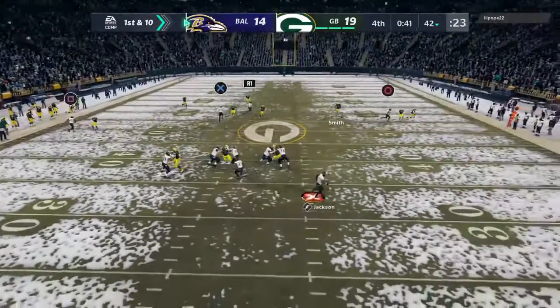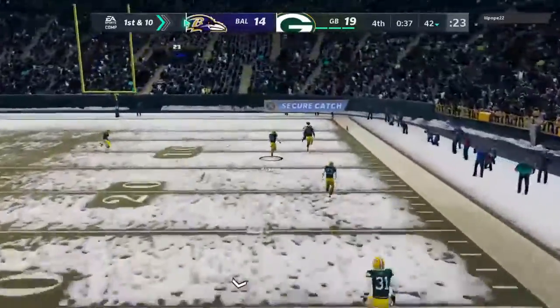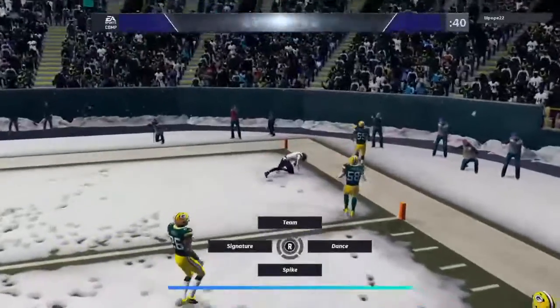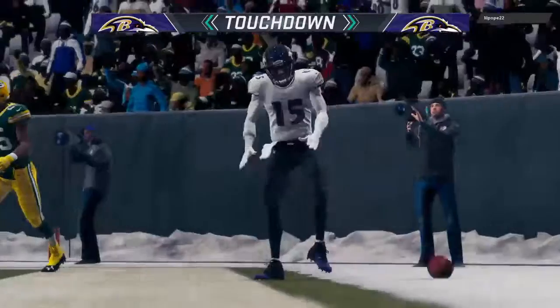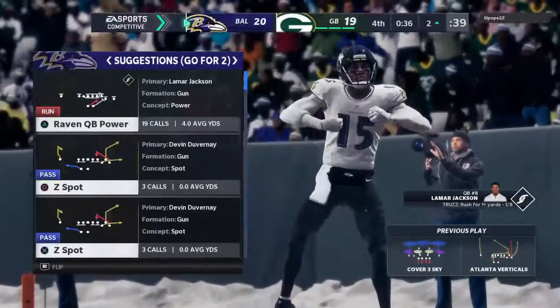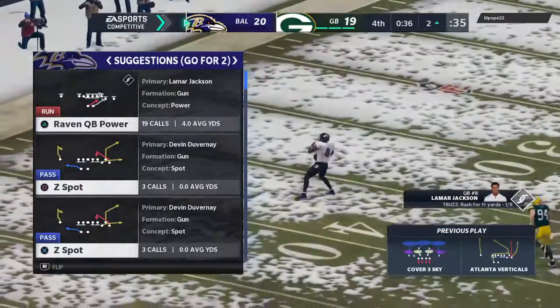Now Jackson. Flush to his right. Now a desperation throw deep downfield. And this is caught. Touchdown. And they've taken the lead here in the final minute. Touchdown. Might be seeing that one on the highlight shows tonight. The home run ball here in the fourth quarter to take the lead.